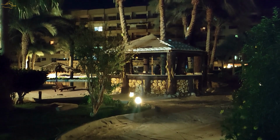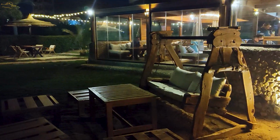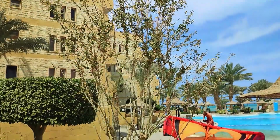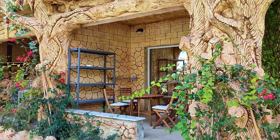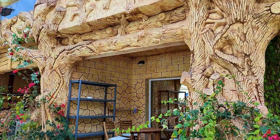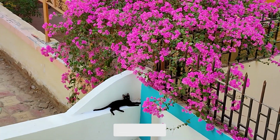The complex itself is very quiet and calm, so it's not suitable for those who enjoy loud parties or fun events. Palma Resort is perfect for couples, families with kids, and anyone who wants to enjoy the sea in a calm, relaxing environment.